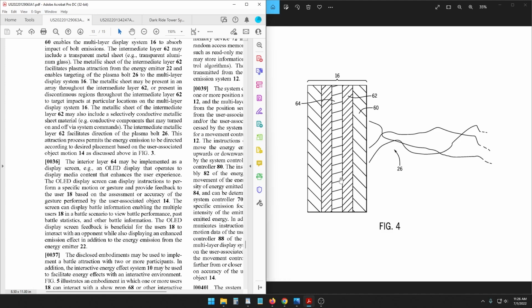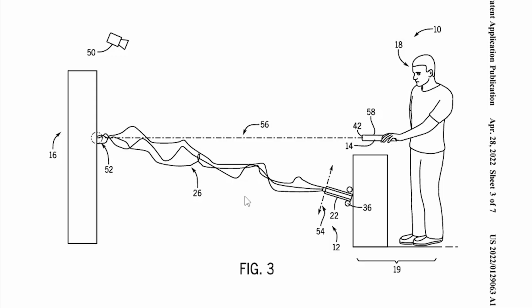So somehow they're able to tell this layer where it wants to suck up the energy, which is really interesting. Because if I'm reading this right, that means you can actually shoot this toward a certain area and then have this attract it in a different area, which could actually create an arc.